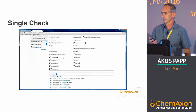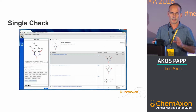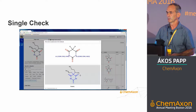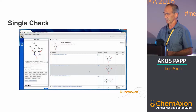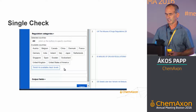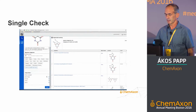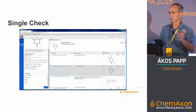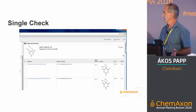And you can click on a link. This was a question before. And you are directed to the original regulation page. You can read further on that yourself. You can also check what chemical rule matched your compound. We have superstructure search on these, so you can carefully investigate further. And also, besides setting the countries, you have output fields that you can dynamically switch on or off. If you want to get further details, you can switch on the what is controlled box, and you can read a specific text from the regulation that is relevant for your compound. So it's very simple, but you get all the information.